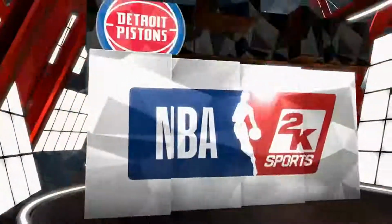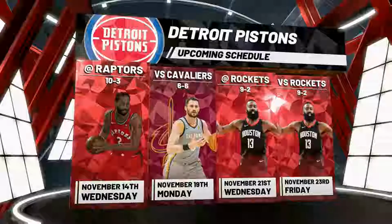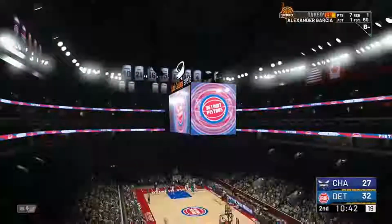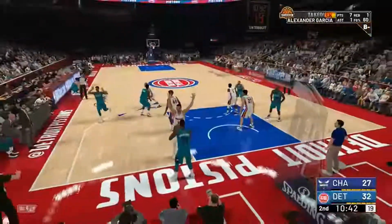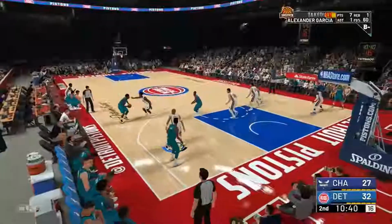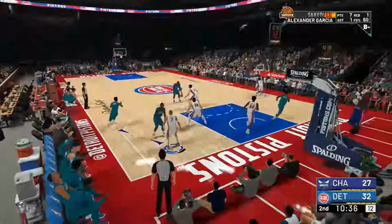Here's a look at what's coming up for the Detroit Pistons. On Wednesday, they'll be facing Kawhi Leonard and the Toronto Raptors. Then on Monday, they'll take on Kevin Love and the Cleveland Cavaliers. And for that matchup against the Rockets, that's a contest that could easily go either way. Small mistakes could be the difference, and both teams will need to be at their best.